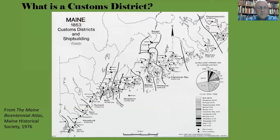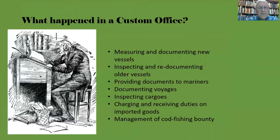So what happened in a customs house? There were a number of activities, indoor activities and outdoor activities. Here's the list: measuring and documenting new vessels, inspecting and redocumenting older vessels, providing documents to mariners, documenting voyages, inspecting cargoes, charging and receiving duties on imported goods, and management of the cod fishing bounty during certain years. So this was a certain amount of indoor work and actually a whole lot of outdoor work.